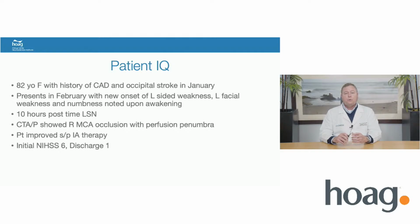Here's another example. 82-year-old female with a history of coronary artery disease, and she had already had an occipital stroke in January, and she presented in February with new onset of left-sided weakness, left facial weakness, and numbness noted upon awakening. So just the fact that she had had a recent stroke really limits how we can treat patients. In addition, the patient was 10 hours post last time seen normal. Again, previously a barrier. Using the advanced imaging paradigm that I've already discussed, we found a right MCA occlusion with a significant perfusion penumbra, and the patient improved significantly after intra-arterial thrombectomy.